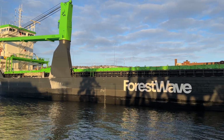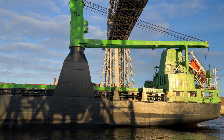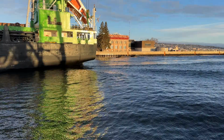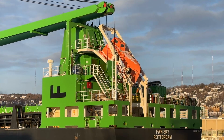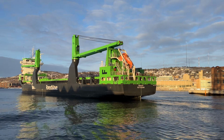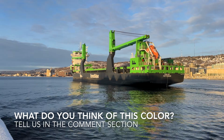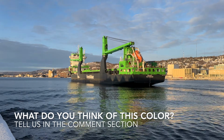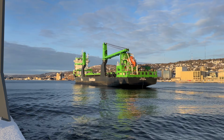Do a slow pan. There you see the forest wave. See these two big cranes that are on deck. Making a little bit of a wake here in the canal. Not very much. There's a lifeboat that's right there, ready to go if needed. But look at this smoothly coming in. Again, what do you think, boat friends? This has to be one of the coolest color schemes that I've ever seen come through here. Very visible without a doubt.